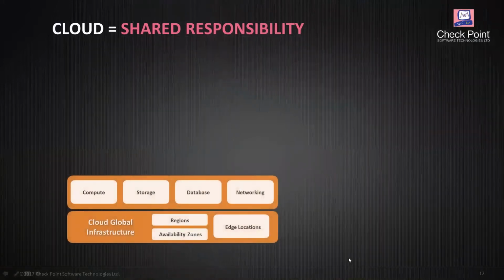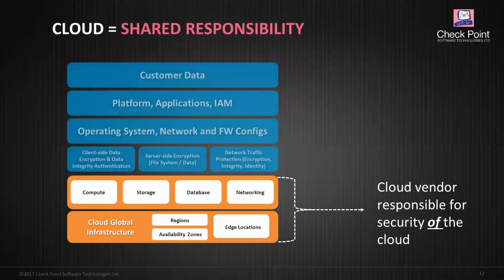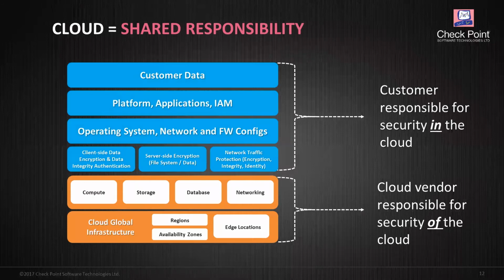So again, my name is Itai Greenberg, and I'm leading the cloud security in Checkpoint. And I will explain to you how Checkpoint is actually helping customers to deal with securing their cloud. And I will continue from the point where Dan mentioned before, that when we look at vulnerabilities in the clouds, we see that there is a shared responsibility between what the cloud vendors provide and what you, the customer, are responsible for.